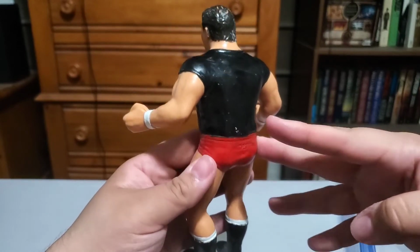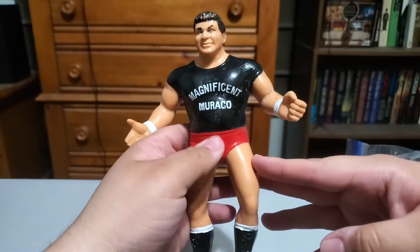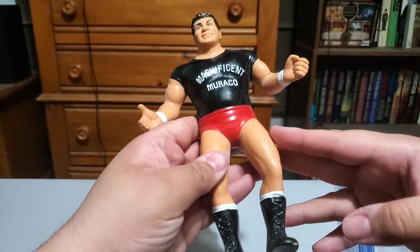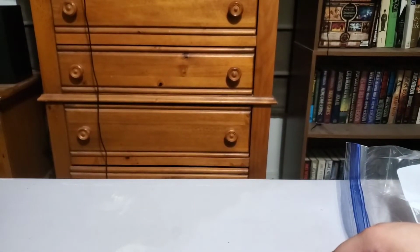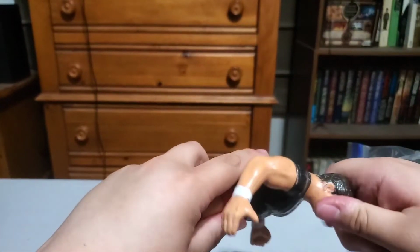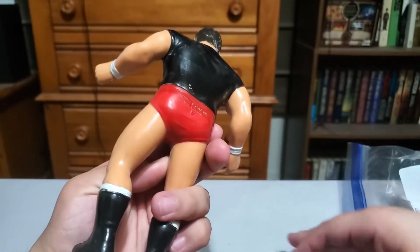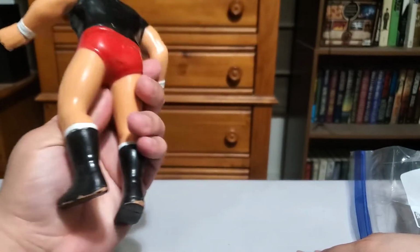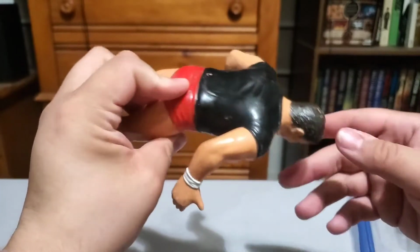Everything looks pretty good. Little paint loss here on the back. Some dirt and grime here. He's got some scuffing on the front, but nothing too bad for sure. He's a little dusty, I'm not gonna lie. There's some dust here on the head I was wiping off a minute ago. But beyond that, he looks good. His tights look good. There's no paint loss there. The boots look pretty good, especially from the top here. Hair looks decent. I mean, he's missing some stuff, but hey, it is what it is.